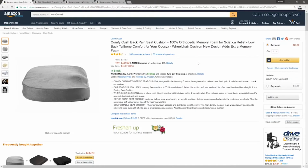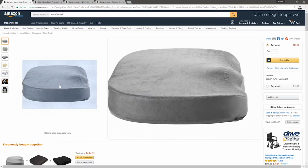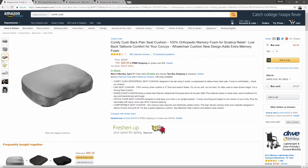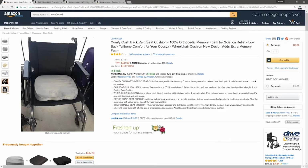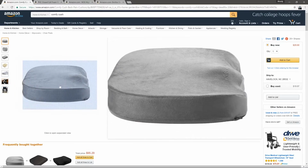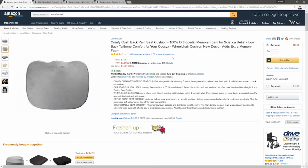The Comfy Cush back pain seat cushion. I don't know if you guys know, but the chairs in my room are completely horrible. They really suck. There's no cushion or anything, so I had to buy this thing, and it's been working out ever since. It's like memory foam. It gets a little hot, but other than that, it's perfect. You can use it for anything. You can take it with you on the plane or something if you need to, but it's definitely worth it. It's helped me out a lot, actually.